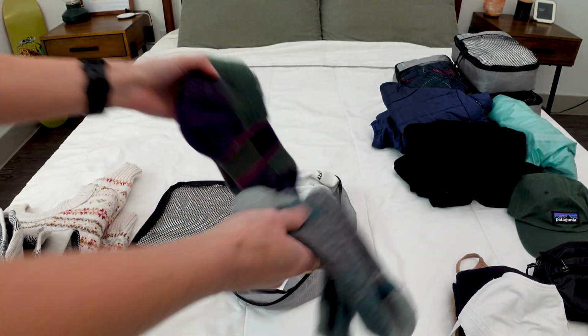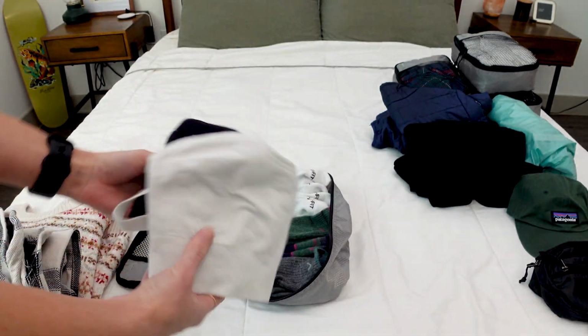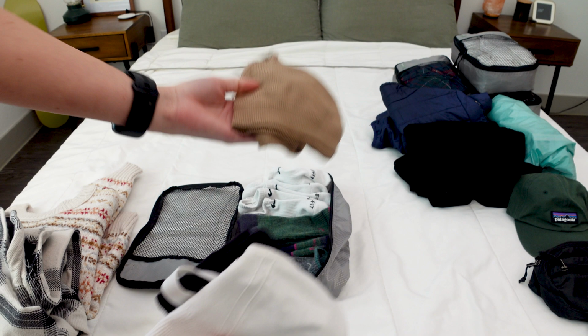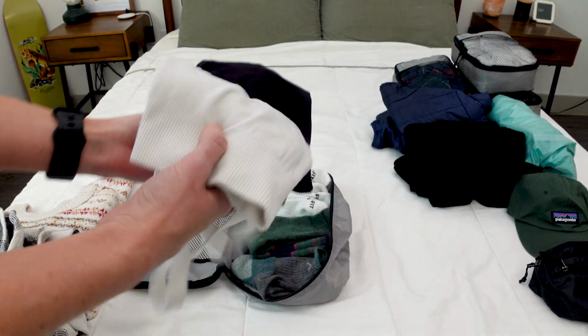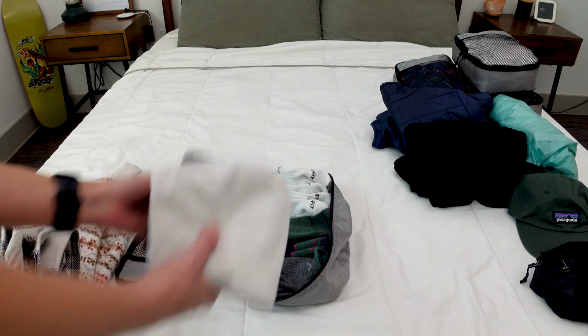And then these are some new pair that my parents got me. These are a lot thicker. And then I'm just bringing 3 bras. So I just have a normal bra and 2 sports bras here. And then of course, all of my underwear are gonna be going in this packing cube as well.